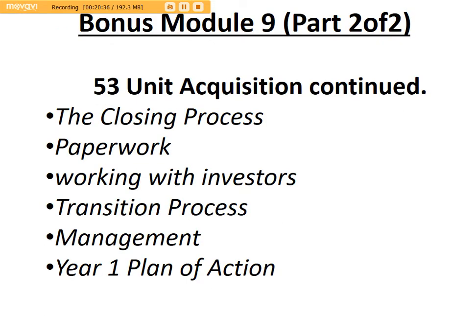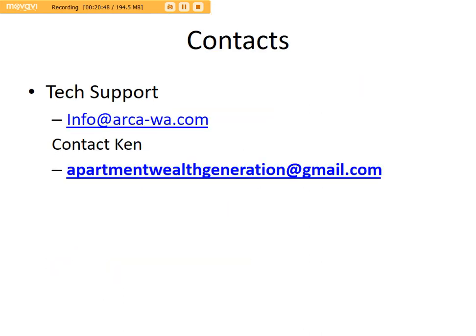So in module number 9, it'll be part 2. What we're going to be looking at is the closing process, all of the paperwork required, working with investors, the transition process, management, and a year 1 plan of action.